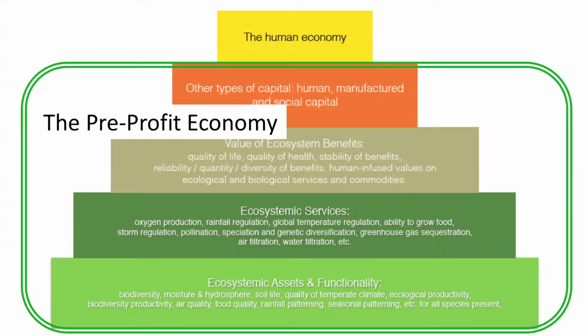We have to maintain our pre-profit economy. That very top little piece up there isn't possible without these other layers of biodiversity and ecosystemic functionality. So there is no human economy without a giant living system. We're the beneficiaries of millions and millions of years of speciation and development. We'll talk about that in one moment.